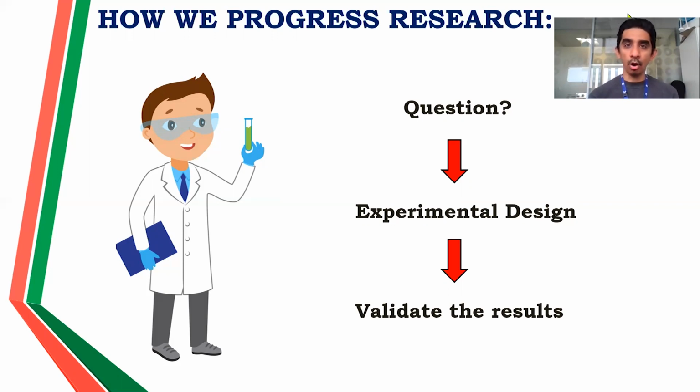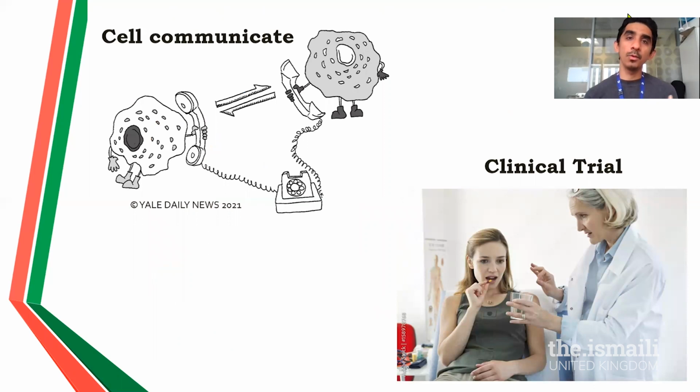And then you employ alternative approaches to validate the results and to see whether you can substantiate the finding and whether the finding holds true by different methods. So let's suppose you are a basic scientist and you would like to see how the cells communicate. The cells in our body are the basic units of life, and they are the individual units which function, and there are millions and millions of cells in our body.